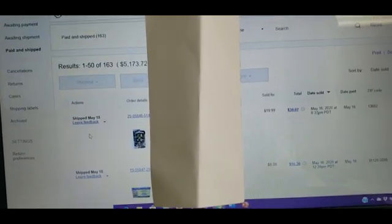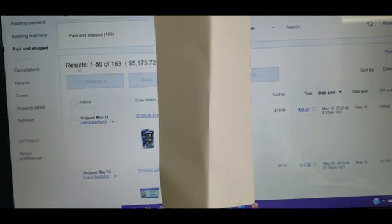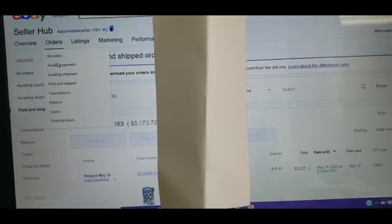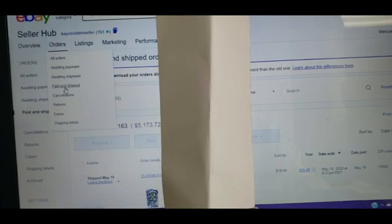This is also another way you can find those delivery dates on your items, whether it's still being shipped, or when the date was shipped, or if it was delivered. And then if you go back up here, you can also show, like I said, all those awaiting payments, those awaiting shipment, and then of course paid and shipment.